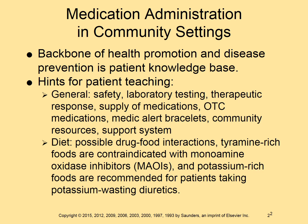Medication administration in the community setting. I don't know if you're going to get opportunities to do anything in home health. Hopefully, I know they're working on changes so you can get some home health experience. You'll do some community-based things, maybe some things at the health department. I know you'll be in the school systems. So here, hints for patient safety: laboratory testing, therapeutic response, supplies.